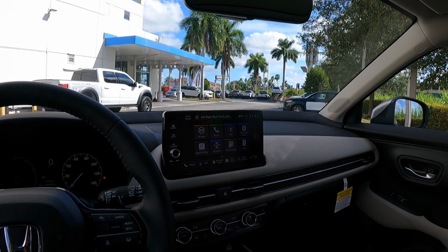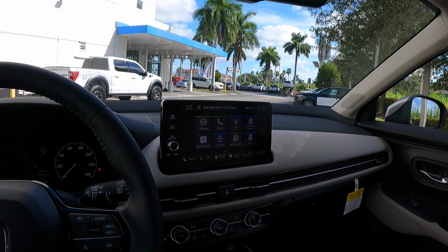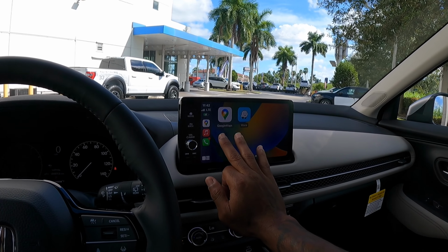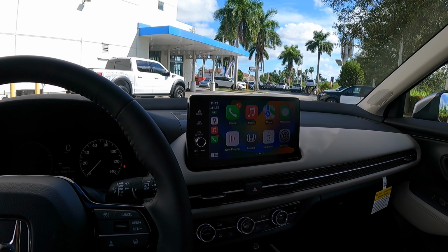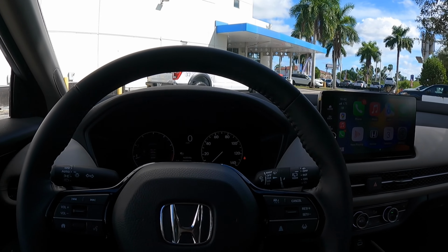And as you guys can see here, this does support Apple CarPlay and Android Auto wireless, like I mentioned. And it starts up very smooth here, as you guys can see. I like how bright this screen is. It's a 9-inch display. Really clear and very crisp. To the screen layout there.